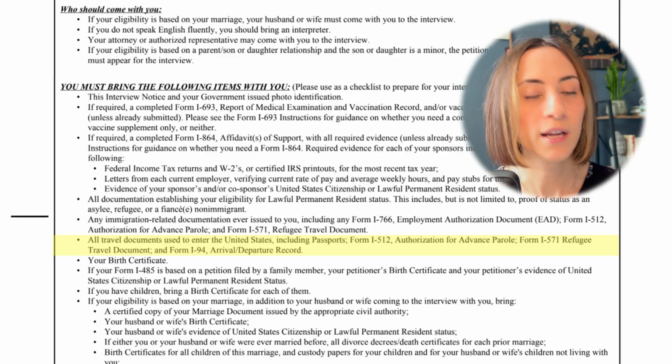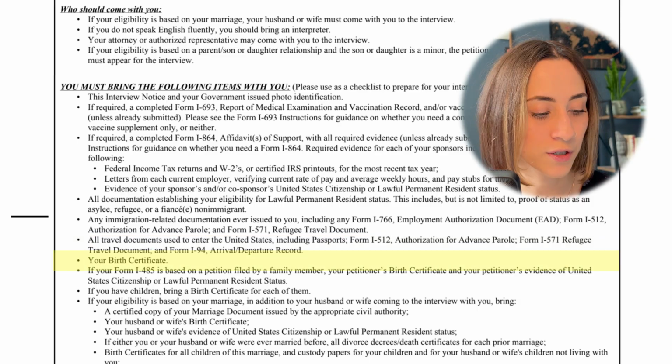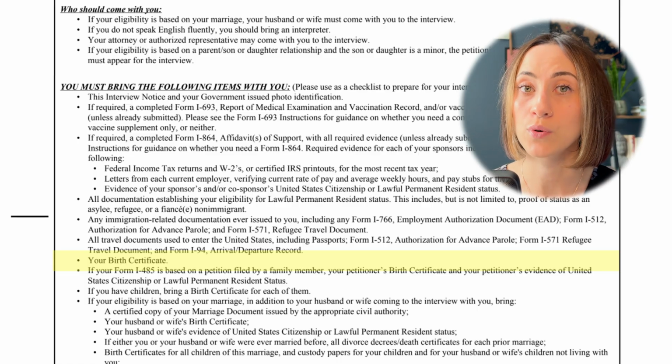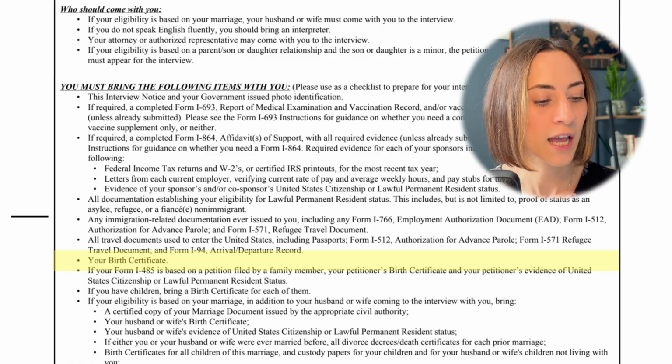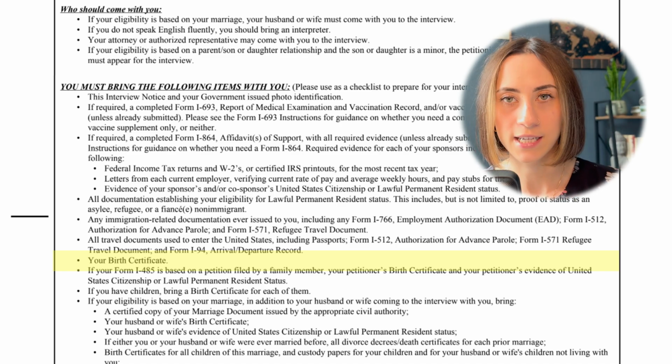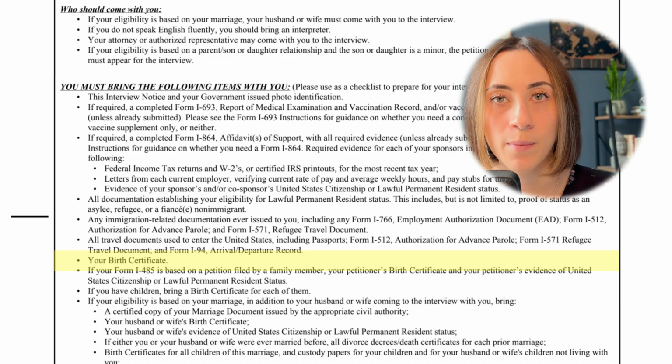in your passport. Next, you must bring your birth certificate, and this is referring to the birth certificate of the applicant, the person who is applying for a green card. You must bring the original with you, as well as a translation and a copy.